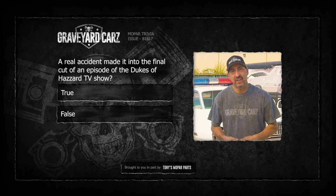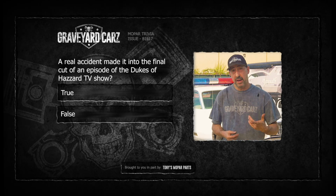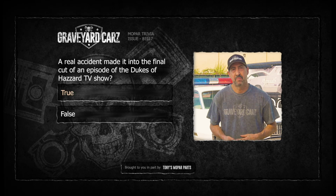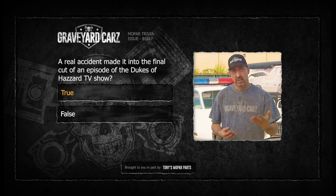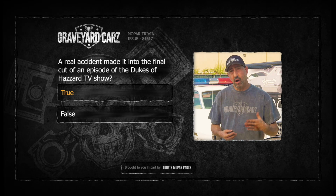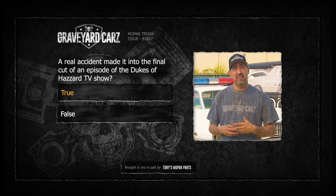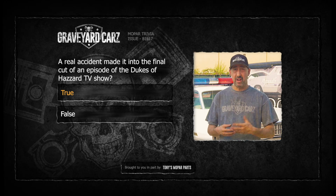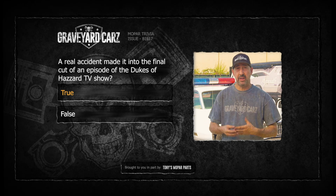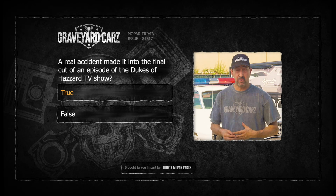So did a real accident make it into the final cut of an episode of the Dukes of Hazzard TV show? The answer is true. One of the Chargers used on the show was wrecked when an actor driving the car lost control of the vehicle. And instead of letting the opportunity, the film stock, and the car go to waste, the wreck was worked into the final plot of the episode and made the final cut.